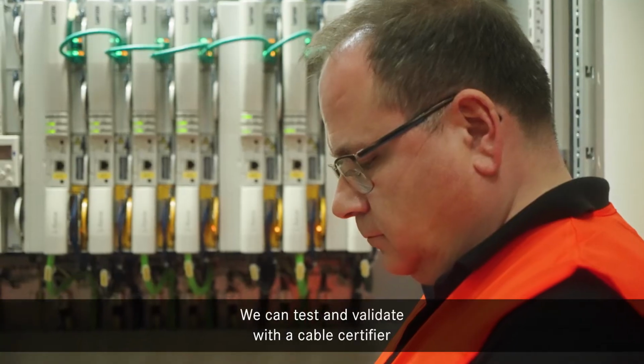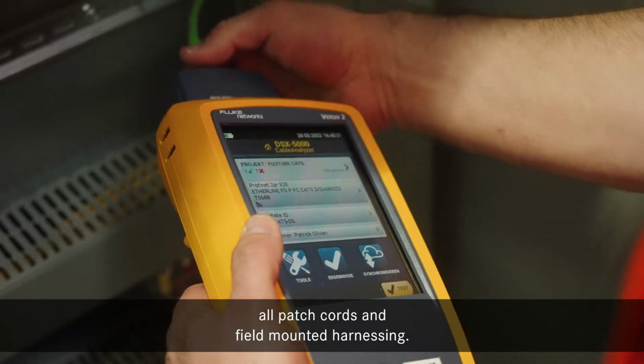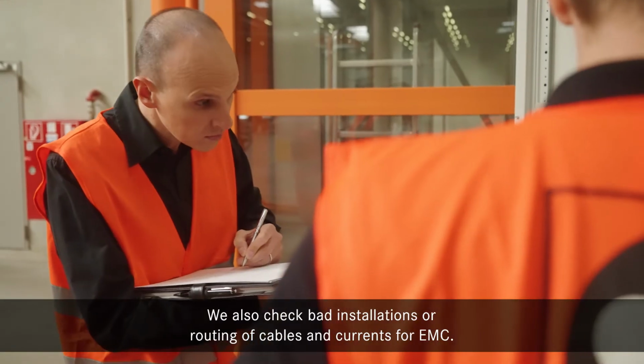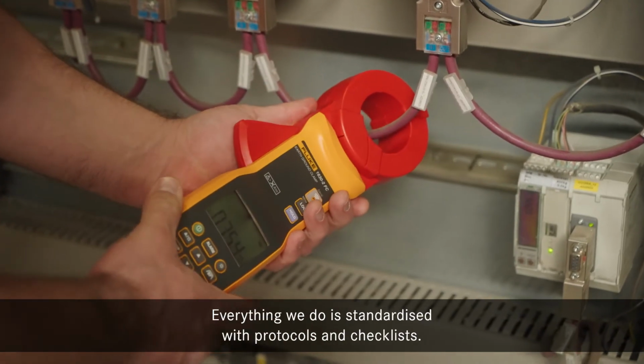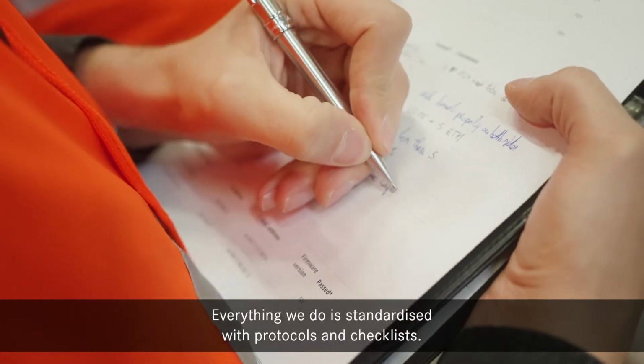We can test and validate with a cable certifier all patch cords and field-mounted harnessing. We also check bad installations or routing of cables and currents for EMC. Everything we do is standardized with protocols and checklists.